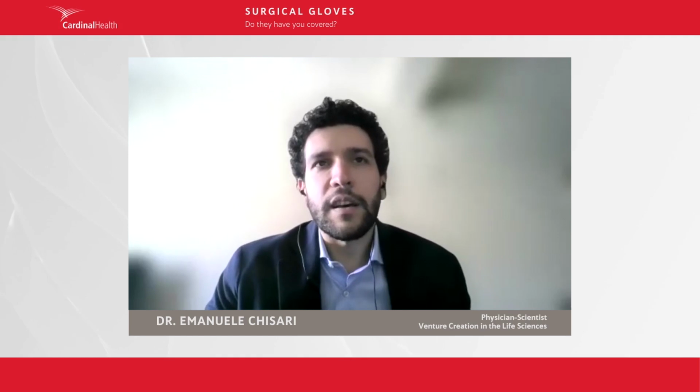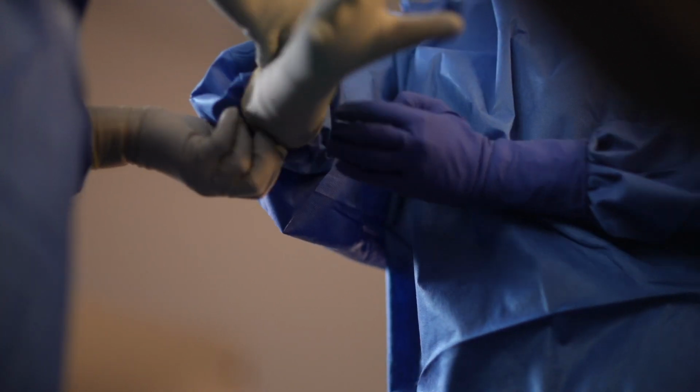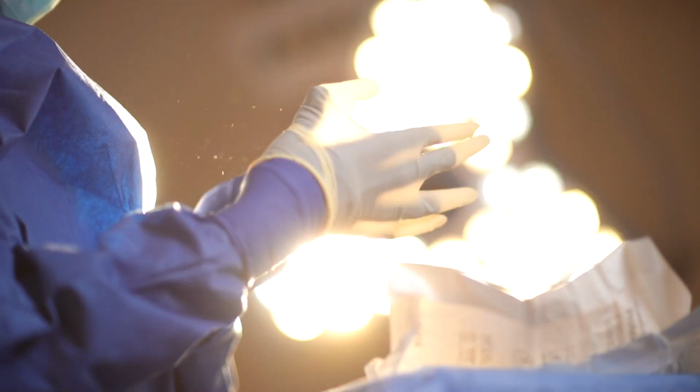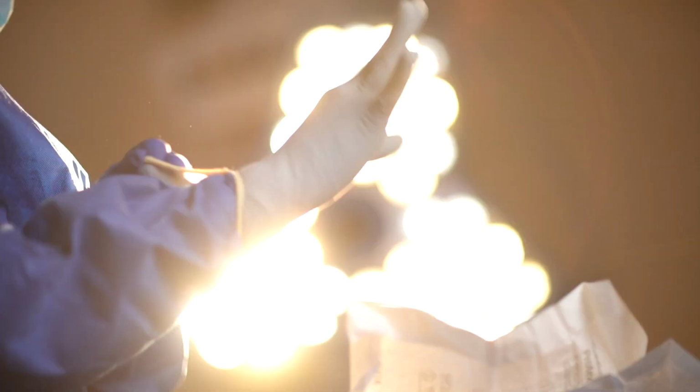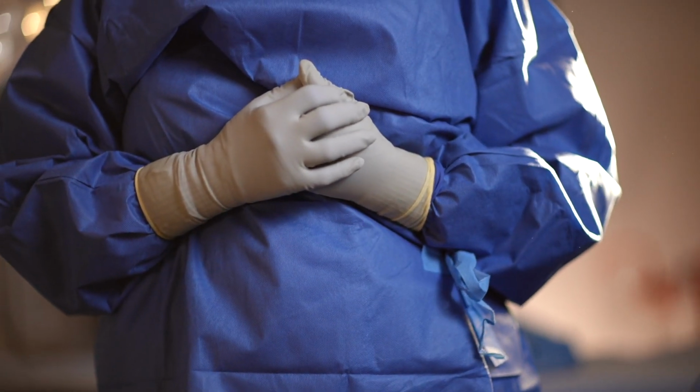Yeah, it's a great question. It's still debated, especially depending on the surgical specialty. At Rothman, most of the surgeries are related to orthopedics, which is a field where double gloving has now become a standard of care. Actually, a lot of surgeons prefer to do triple gloving or use multiple layers of gloves depending on the stage of the procedure that they are facing.